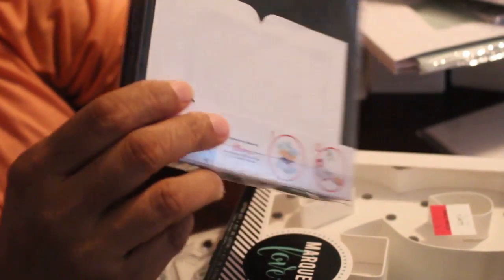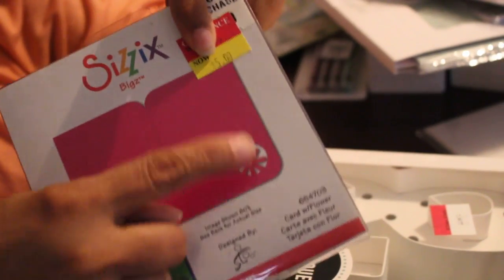And Hobby Lobby is also near AC Moore. So while I was there, I stopped in AC Moore's. And I got this die. It was on clearance just for a couple dollars, but it was a Sizzix Big die. And it's basically a little card, like an A2 size greeting card. But I thought you could use that for the price. It was just a couple dollars.